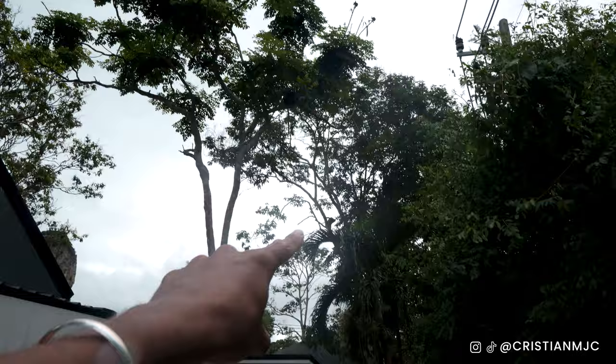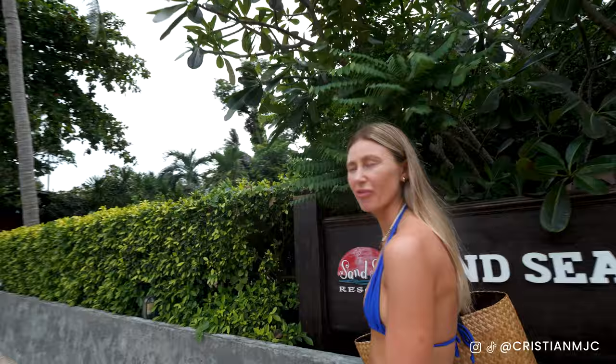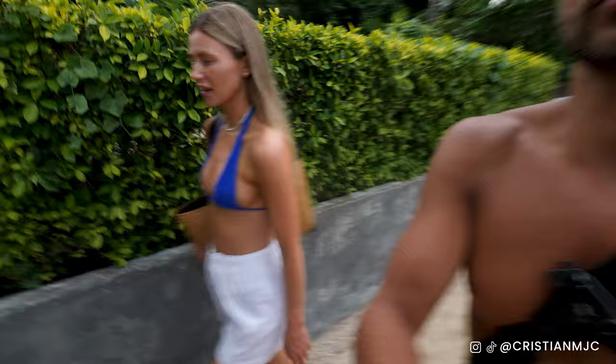That's so cool. And so this is East Railay Beach. Not much of a beach. I like it because it's quiet. It is quiet. It's still pretty. Yeah, it is pretty. I think most people would opt to stay on the west, so this would be probably cheaper. Cheaper and more relaxing, I would say. You're literally around the corner in 2 minutes.